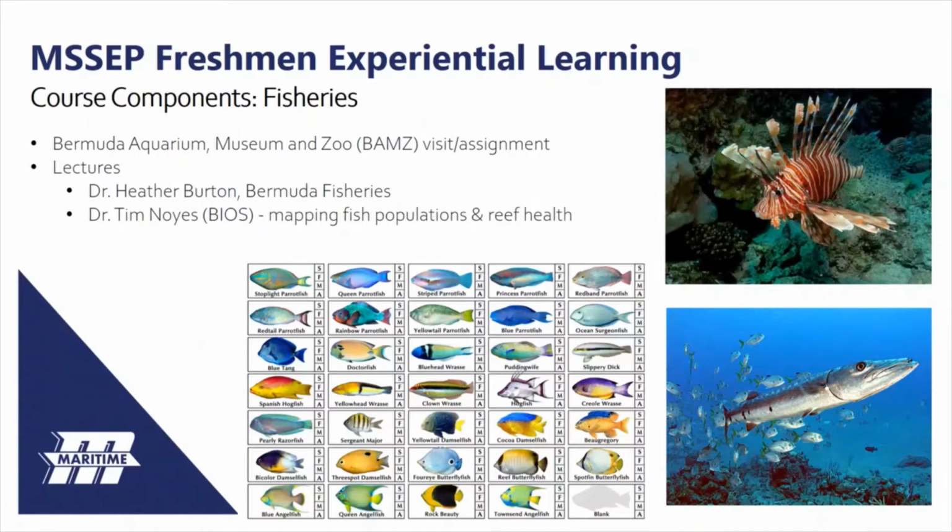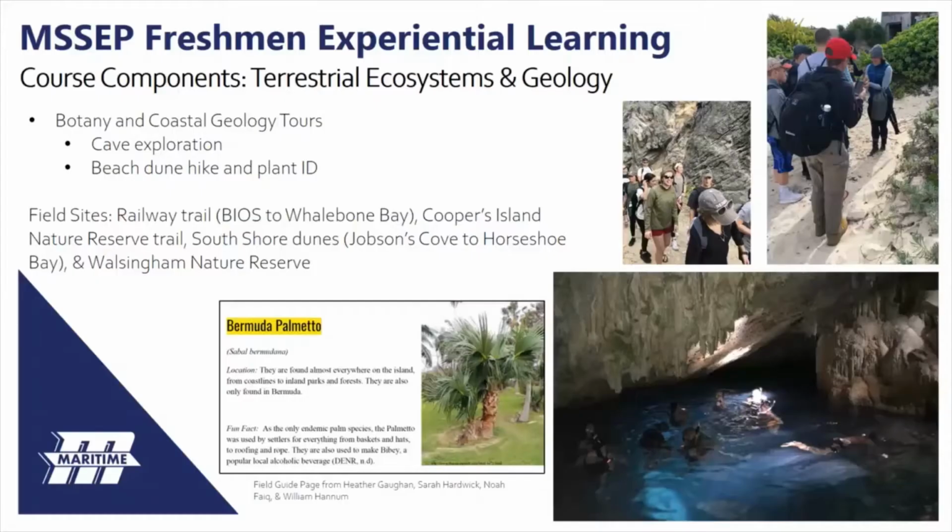and his expertise specifically focuses on mapping fish populations and identifying indicators of reef health. One of the major concerns in Bermuda is the invasive lionfish, which you see over there to the right. So understanding the impacts of that fish on the fisheries of Bermuda is an essential piece of the puzzle.